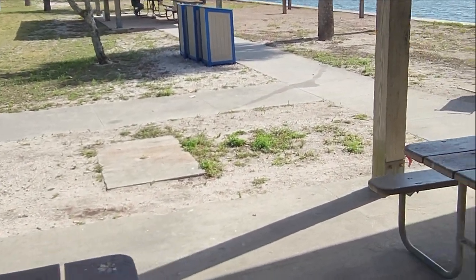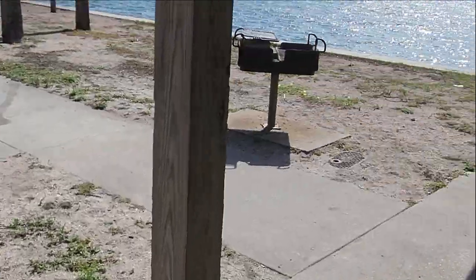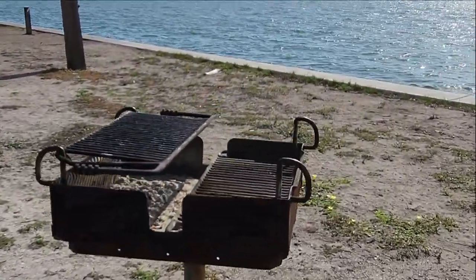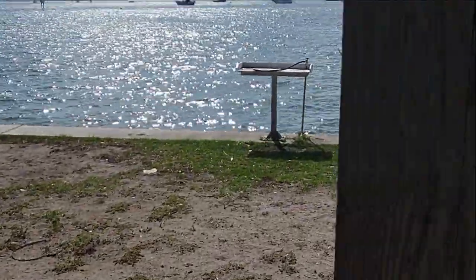There used to be a small grill here. They took it down a long time ago. So now there's only one of those large, big family group type grills, which is the one I like the most. Because you can cook on half of it, or you can cook on all of it. Man, you can have a good time on that thing.